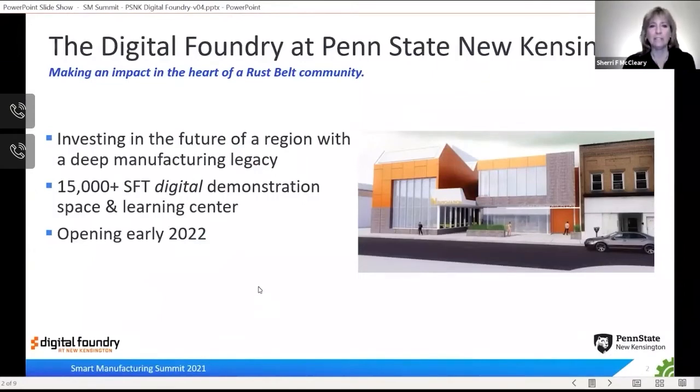We're investing in making an impact in a Rust Belt community of New Kensington, just north of Pittsburgh, Pennsylvania, in the heart of the community, not on our campus, that has a very rich manufacturing legacy as the birthplace of the aluminum industry. This town fell on some hard times after that industry began to pull out of New Kensington, but we're in the middle of a rebirth, and we're very excited to be sitting in the middle of that as the Digital Foundry, a brand new space that's over 15,000 square feet of digital demonstration and learning labs that will be opening in early 2022.